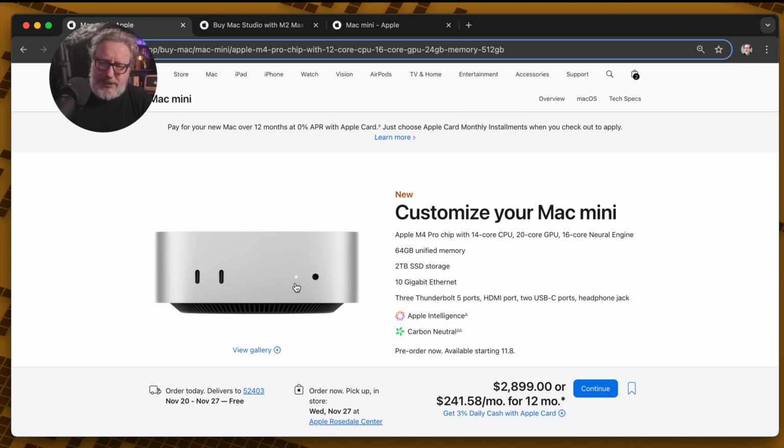But I'd be getting a faster chip. The M4 Pro chip is most likely in many ways faster than the M2 Max chip, because that's kind of the way this has been going. Once you get the new, so this is M4 instead of M3, once you get to the Pro of the next model, it's as fast as the Max, if that makes any sense. So that's what we've got going on here.